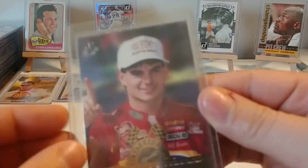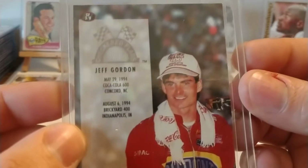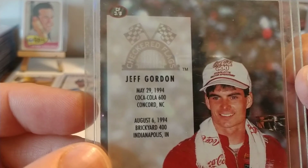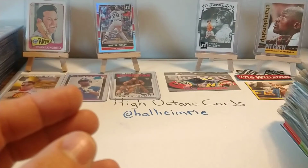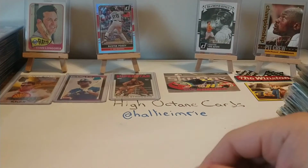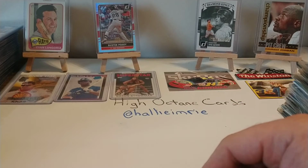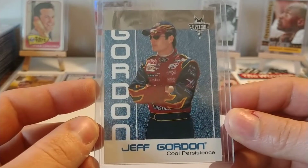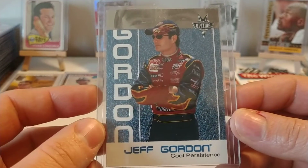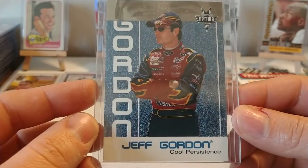Of course, that was Jeff's first. Was that his first career win? Really can't see. It's not. Well, it's 2 of his wins, so yeah, Coca-Cola 600, that's his first career Cup Series points-paying win. Of course, he did win the Winston Open the week prior to that in 94. He also won the Busch Clash in 94 and the Twin Qualifying Race in 93. So he did have wins in the Cup Series prior to the Coke 600 in 94, but they were non-points-paying wins. Cool Persistence 2002 Optima.